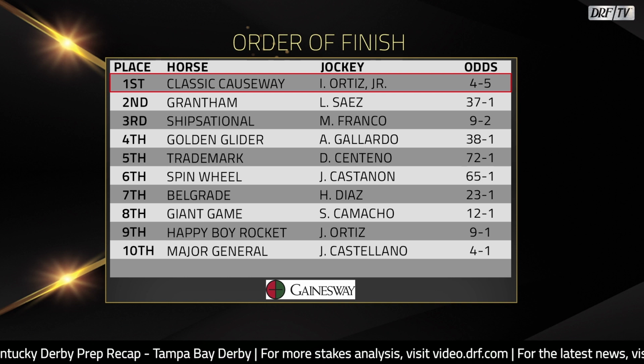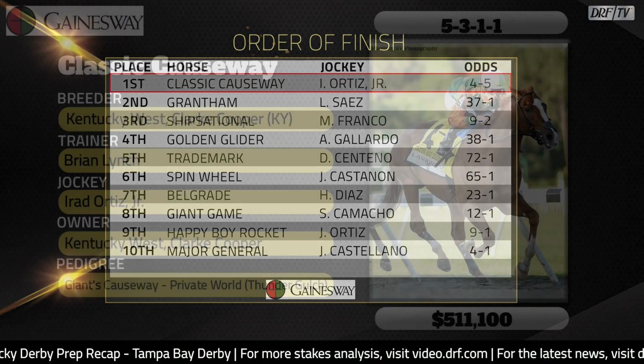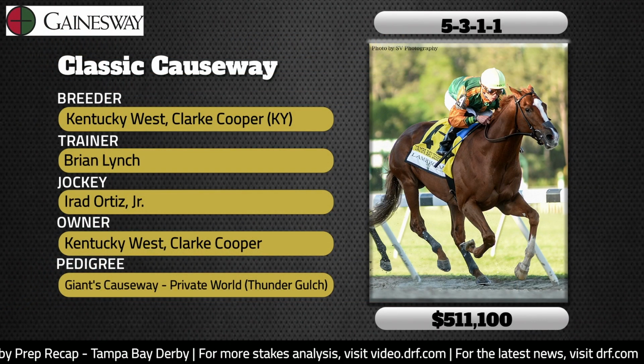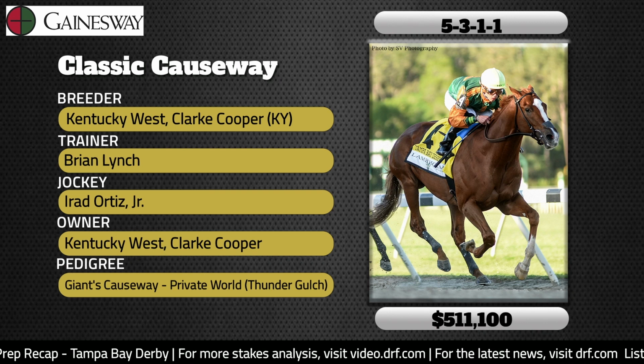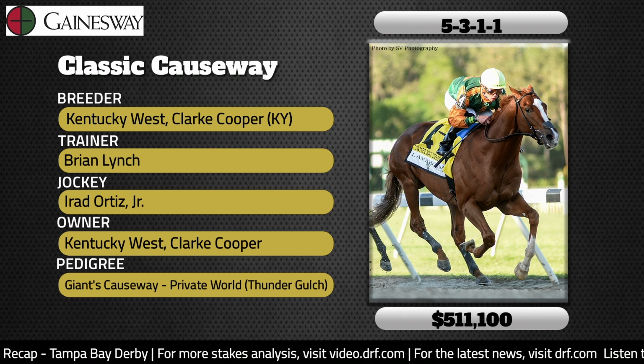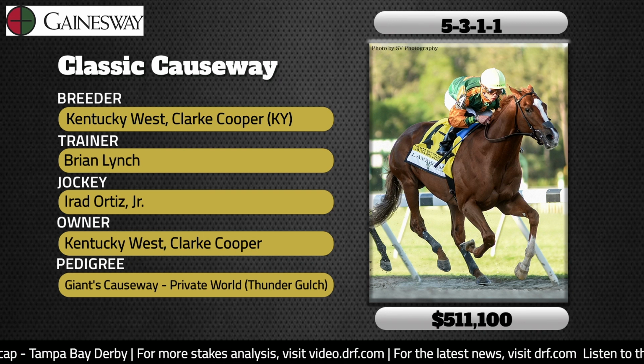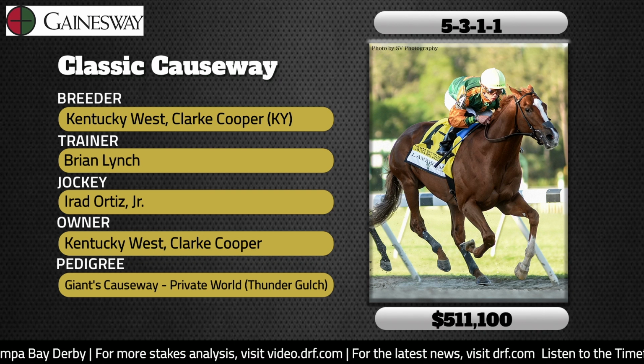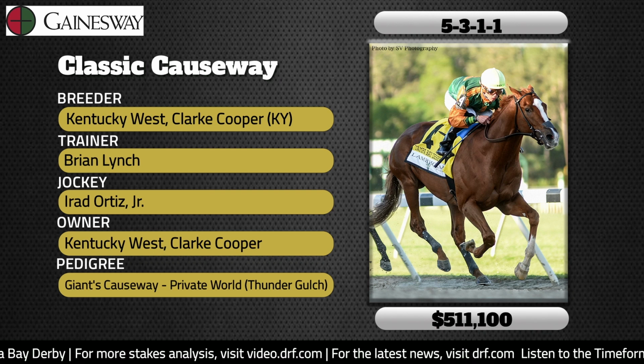Let's take a look at Classic Causeway's horse card. Again, never off the board from 5 starts. He's by Giant's Causeway out of a Thunder Gulch mare. You'd have to think that distance isn't going to be an issue for this horse. He has raced 4 consecutive times at a mile and a 16th. He should have plenty of foundation for his next prep, which will likely come at a mile and an 1/8.